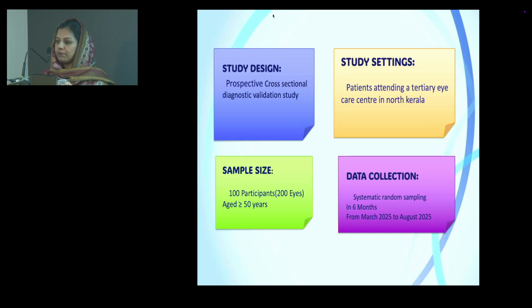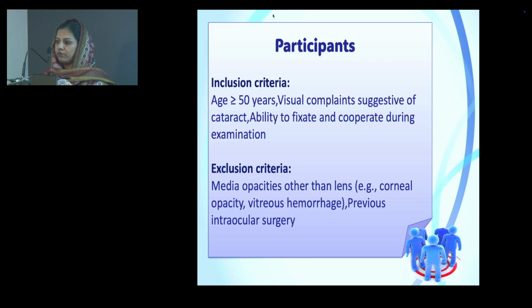The study included 100 participants, 200 eyes, aged more than or equal to 50 years. The data was collected by systematic random sampling over 6 months from March 2025 to August 2025. The inclusion criteria: age more than or equal to 50 years, visual complaint suggestive of cataract, ability to fixate and cooperate during examination. And these are my exclusion criteria.